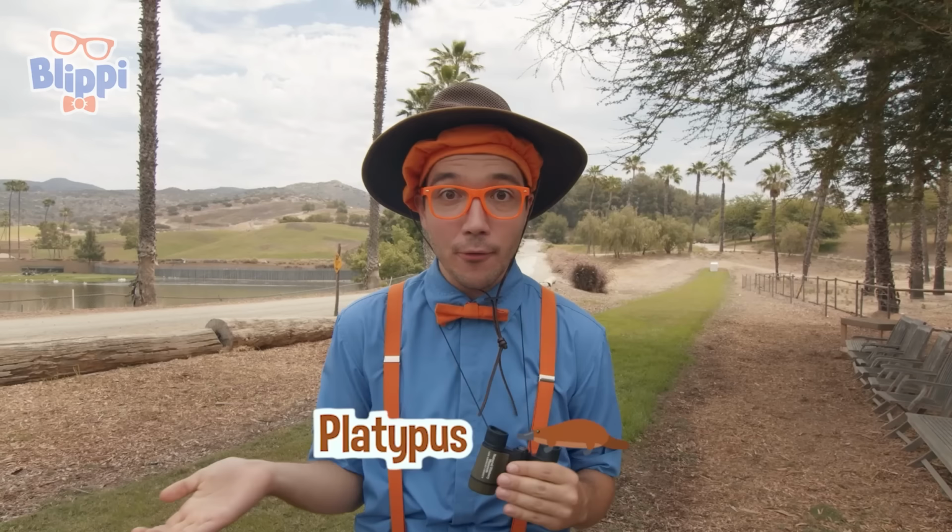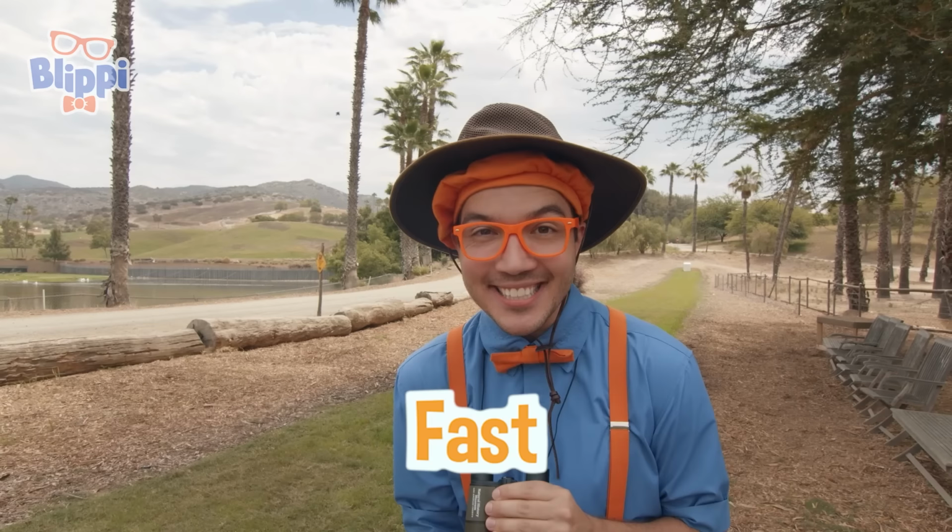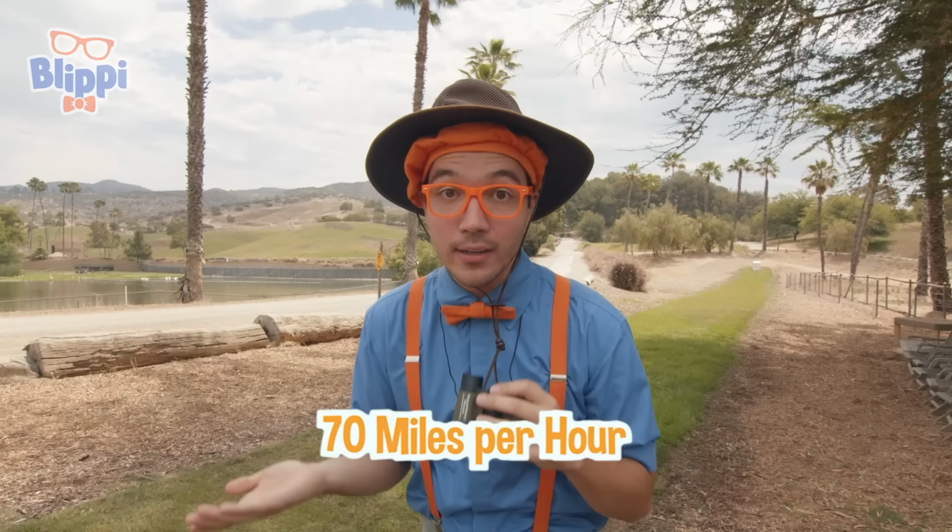Looking for a platypus is hard work. I've been running so fast. Hey, do you know what other animal likes to run really fast? Yeah, a cheetah likes to run really fast. They are the fastest land animal, and they can run up to 70 miles per hour and reach speeds of 40 miles per hour in 3 steps.